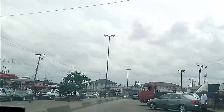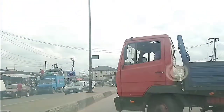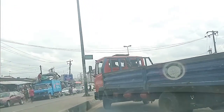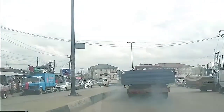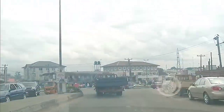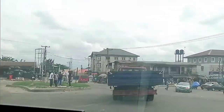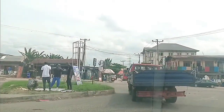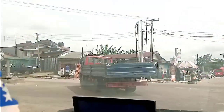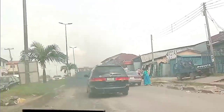And this is the place I am telling you about. This is the area where you can buy your building materials and all those kinds of things. GP tanks, those big water tanks, and house fittings. And I think this is the Oginiba junction. It's not a roundabout, it's just a junction. The way on your right leads to Woji Junction, on your left leads to Rumuomasi, and where we are coming from leads to Slaughter. Straight ahead should be a smaller area, but I don't know the name of that place.